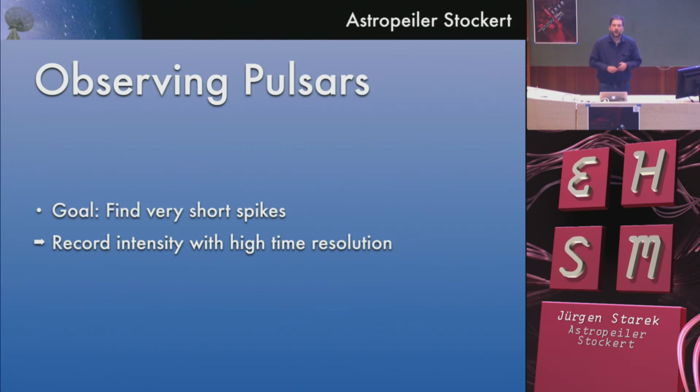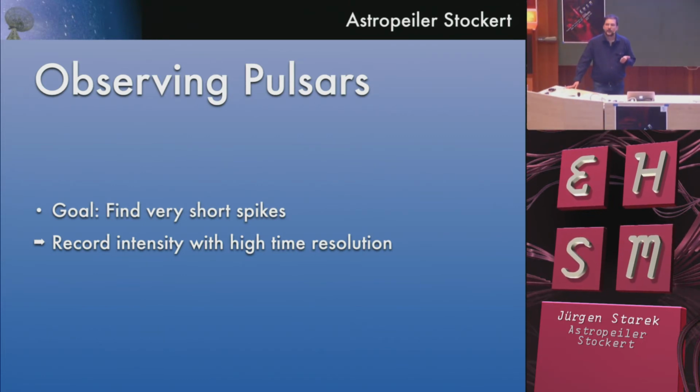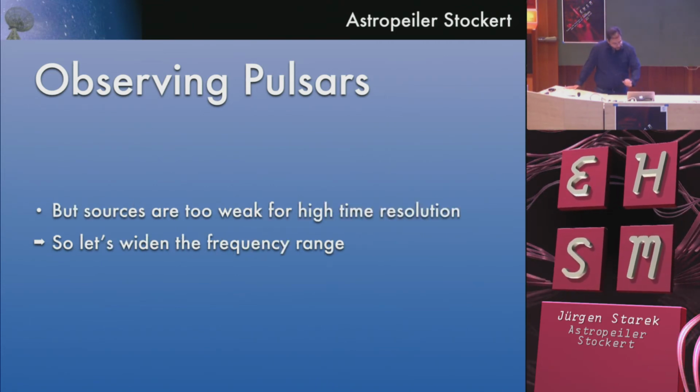And the interesting thing about pulsars is finding them. It's actually rather tricky. So what do we want to do on the sky? We want to find these very short spikes. That means we have to record our signals with a very high time resolution. The problem is, I've just mentioned that the signals we're getting in are very, very weak. So you would possibly not see anything because your receiver noise is too bad.